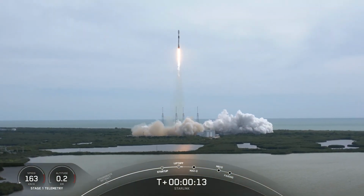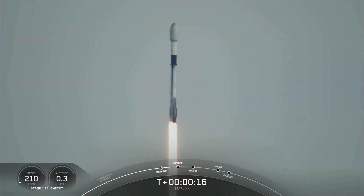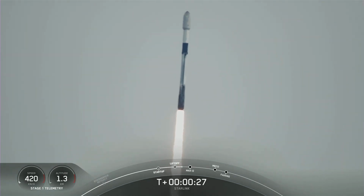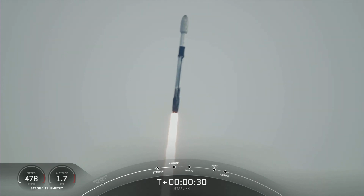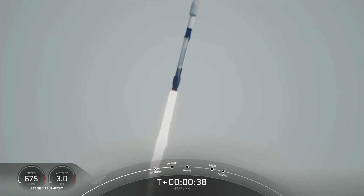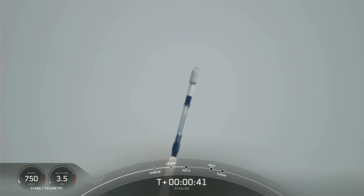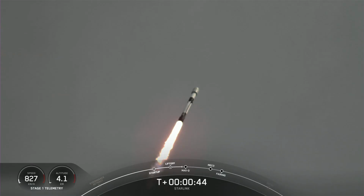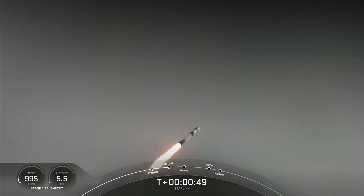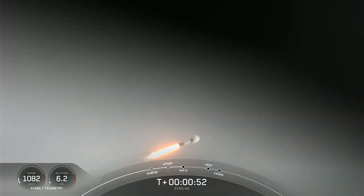Vehicle is pitching downrange. Stage 1 propulsion is nominal. T plus 30 seconds into flight, and Falcon 9 has successfully lifted off from Space Launch Complex 40 at 8:50 a.m. Eastern Time. Power and telemetry nominal. And we are throttling down the engines in preparation for max Q.